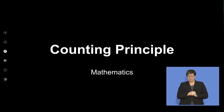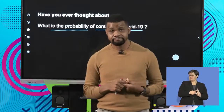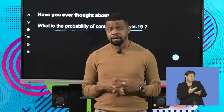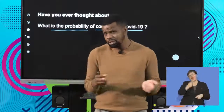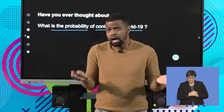So under counting principle, before we look at that, we have a quick question for you. I'd like you to think about it. What do you think is the probability of contracting COVID-19? Can you really guess that? Surely, if you isolate, there's probably a low likelihood of getting it, but it will also depend on which province you are in. We've seen in some provinces a higher positivity rate, so a higher likelihood of getting COVID-19. Are we together? So how can we calculate that?